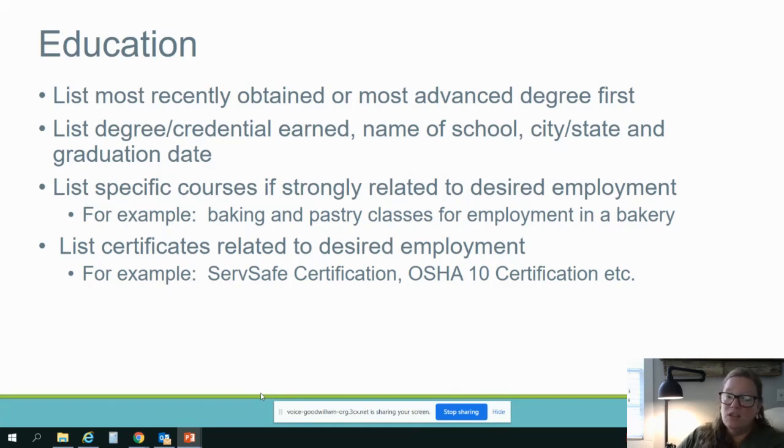And lastly, on education, make sure that you list any certificates that you have that would be appropriate to the employment. So for instance, with the food service industry, if you're certified in ServSafe, that's very important to them. If you are in the manufacturing industry and you have OSHA 10 or different safety certifications, that would be very important to the employer. So you would want to make sure that you list those.